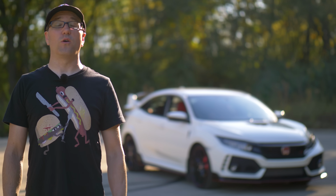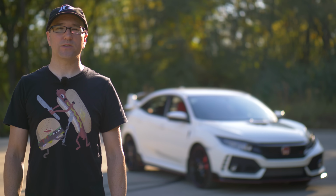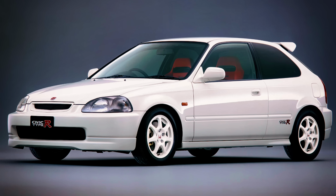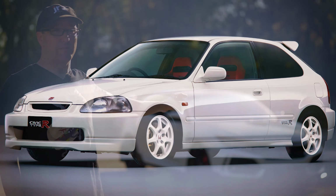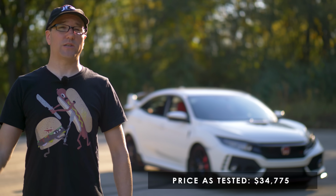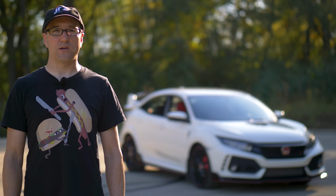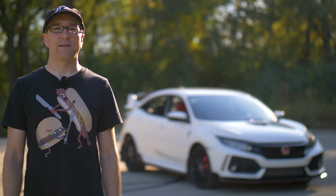The CTR, or Civic Type R, originally released for the 6th generation Civic back in 1997. We haven't had one in America or North America, so people have lusted for this so badly. It was a car that I wished I could have had back in the 90s, and that ship has sailed for me in large part. And now finally, after all this time, we get it, and we get that.